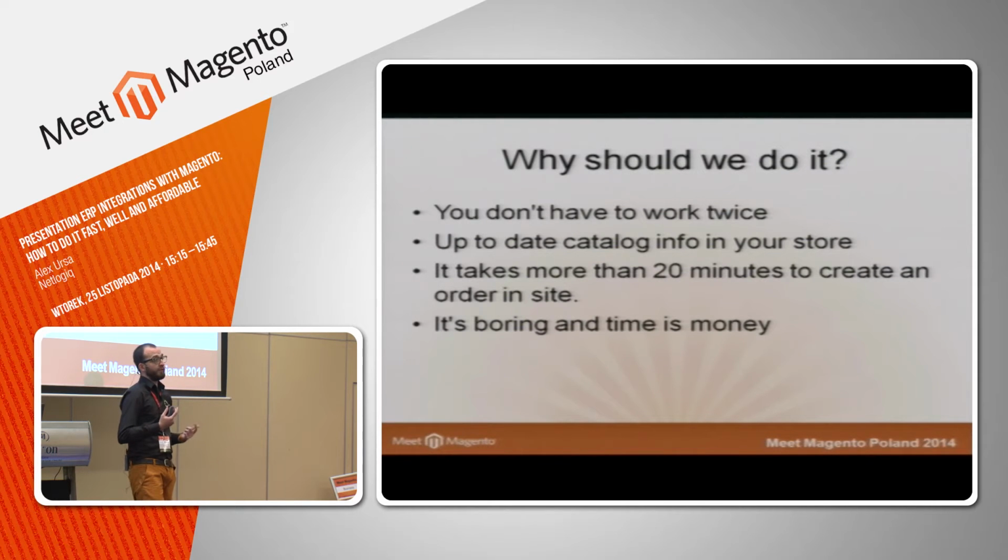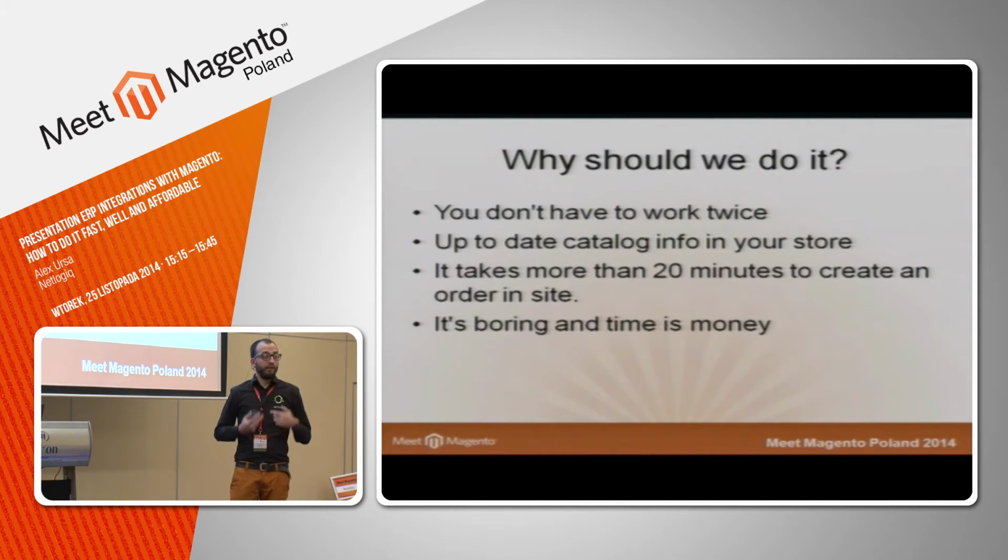You will have your catalog up to date, so you don't have to worry about prices that are changed or products that are not available anymore. And another important thing, maybe you know, did you ever open an ERP?